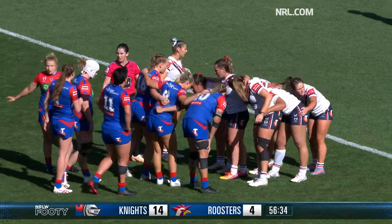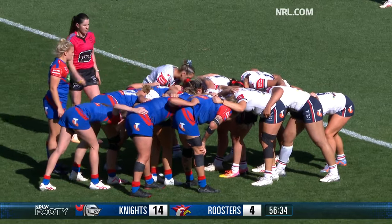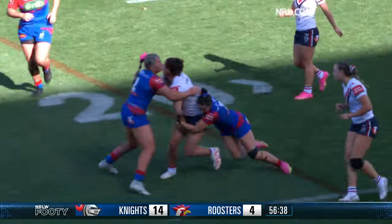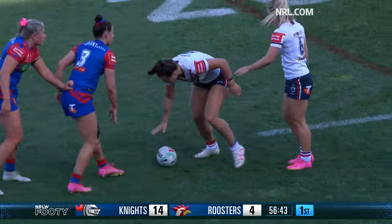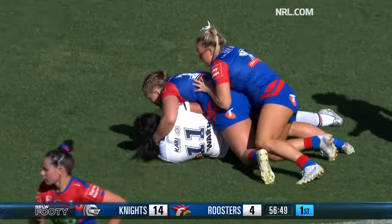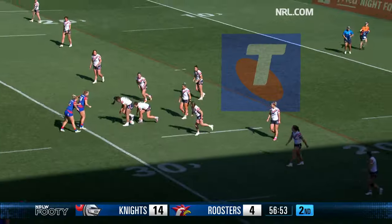I'd like to see the Roosters get back to the way they started this half. Right, really physical. Kick pressure. Getting in the face of the Knights. At the moment, like I said, the Knights are winning this physical battle. Isabel Kelly tackled by Parker. Kelly to play it to Aiken. Oh, solid tackle. Carter in there for the Knights.